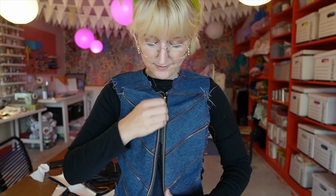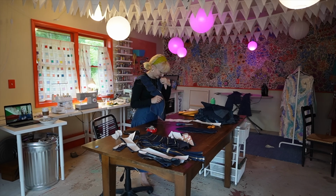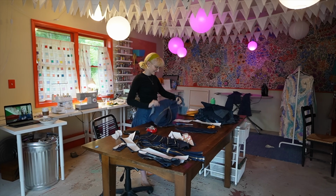So you could have it a little bit pleated or a lot. It needs some work, okay? It needs some work. Actually so excited to see some progress here. Things are looking up, guys.